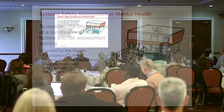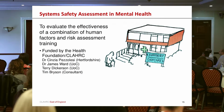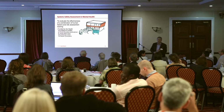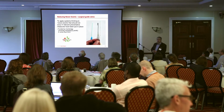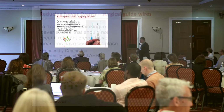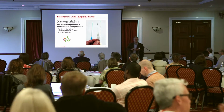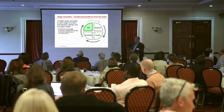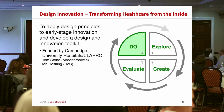So at this point, I'm going to hand over to colleagues, and we're going to go through three case studies. The first is on system safety assessment, and Terry is going to present that one. That's about risk methods being taken out into practice. Then we're going to look at reducing never events, and James is going to talk about a particular project in Addenbrooke's, which brings together systems thinking, design, and risk. And the final one, Ian is going to present work, again, we're doing with Addenbrooke's, which is about implanting design innovation at the heart of the trust.